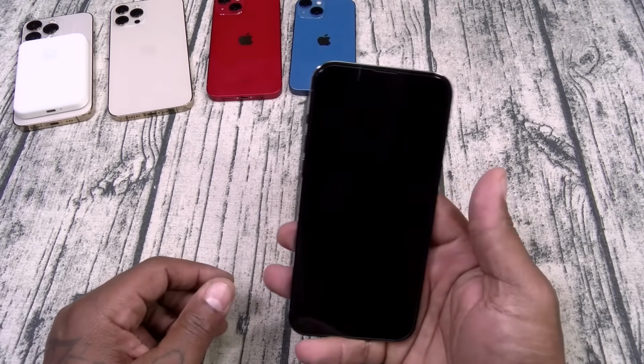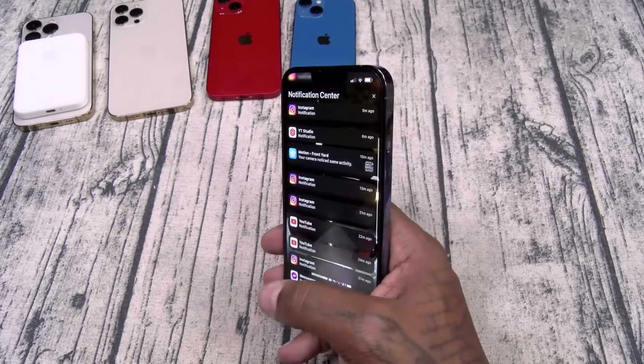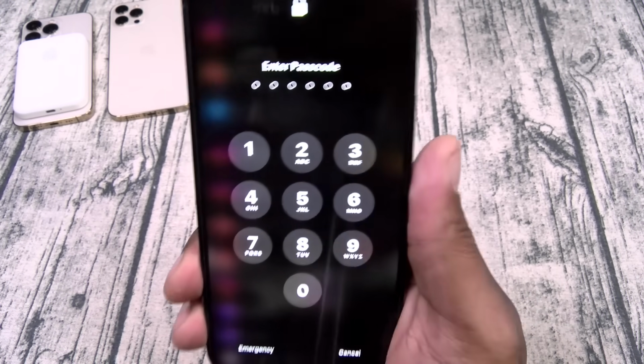You got your iPhone in your hand. Every time you want to open your phone, you got to keep pulling your mask down or putting your pattern in your pin. Let me look away. Putting your pattern in your pin. You can't even use a pattern. All right. Your pin. You only can use a pin.